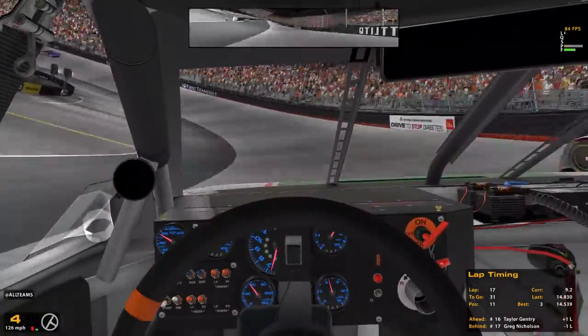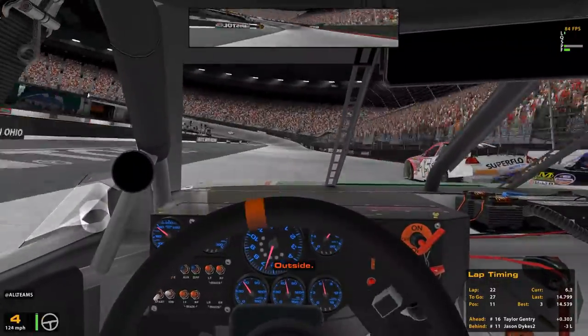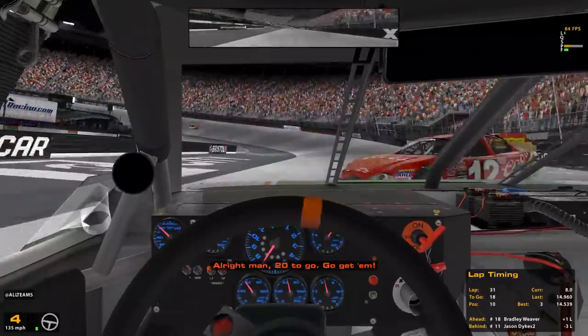We are going to succeed. We're going to come back from this. There will be no stopping us. There's that 15 car. Get the hell out of my way. We will win. Here we go. Go get him.